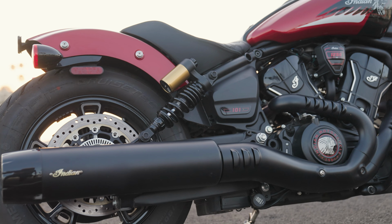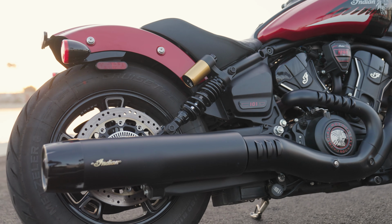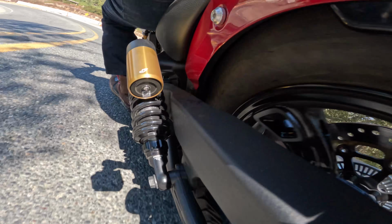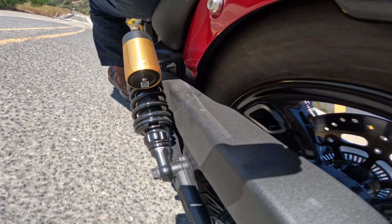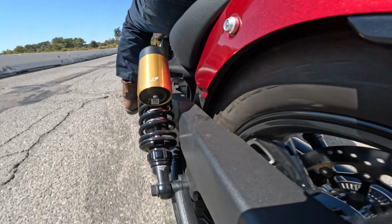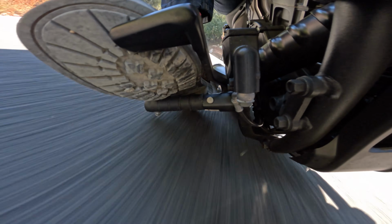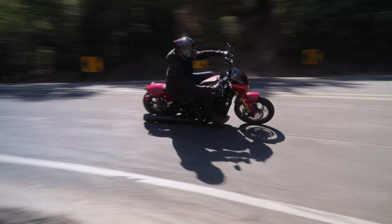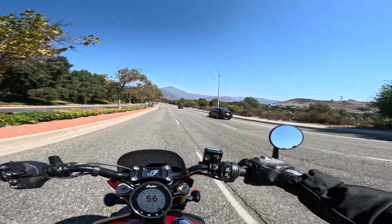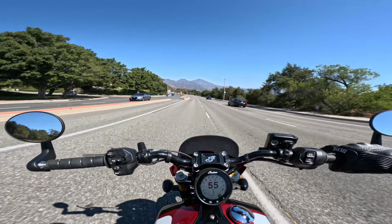The one thing I will say is that those shocks, they still only have 3 inches of travel, so they're not any taller than what you're going to find on the other bikes, and that basically means that you're not going to have any more cornering clearance on this 101 versus the other Scout models. So yes, you are still going to drag foot pegs every now and again when you're up in the canyons riding a little bit faster. It's a performance cruiser, but it's still got cruiser in the name, and you are going to be touching them foot pegs down every once in a while.